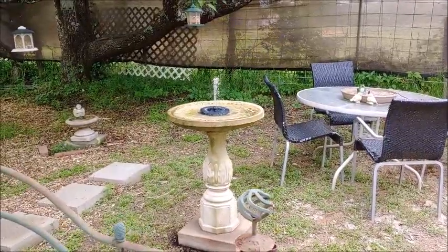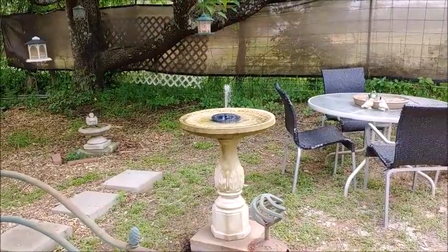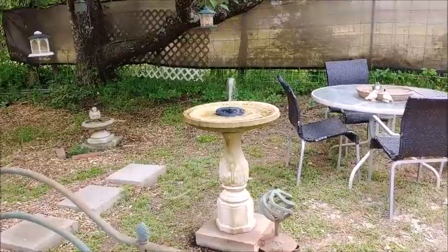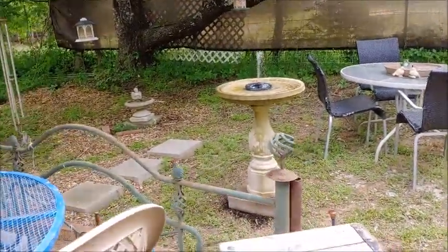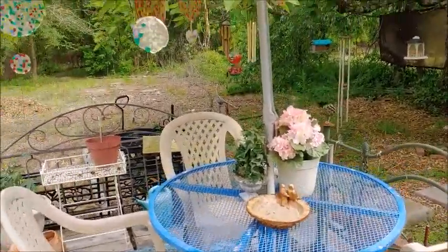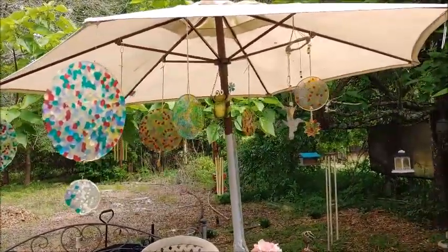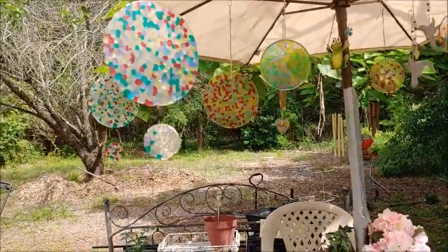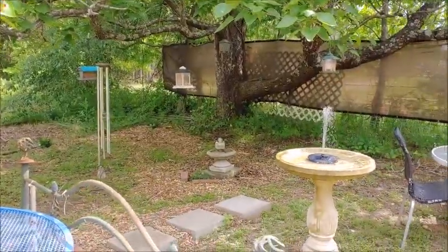So it's out where the sun can get to it more, which means it will bubble more. It will have a nice spray for us to see more. That's great. Everything is looking really good out here in my yard. I'm loving all my sun catchers up here that I've got everywhere. I'm loving all my bird feeders, my fountains.